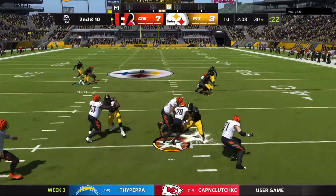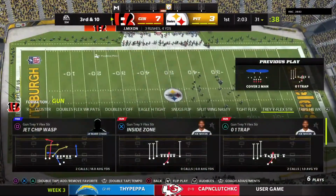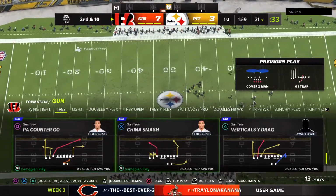Out of the shotgun, they run with Mixon. Looking for a seam, but finding none. He'll get back to the line of scrimmage, and that's it. Calling no gain on the run there, and now they'll be looking at a third down.